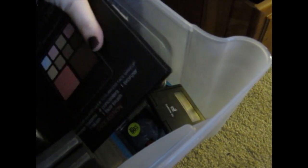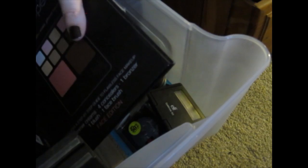That's a lip one, but they have a whole bunch of eyeshadows in them, and sometimes, depending on which one it is, it's got a blush. This one's got eyeshadows, blush, bronzer, and an eyeliner in it. So those are good for traveling too, if you have a bit more room in your luggage or makeup bag, whatever you use to travel with.